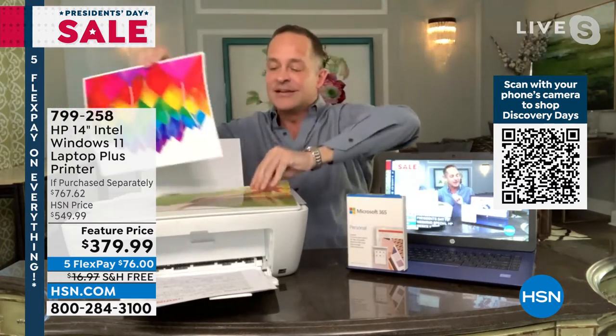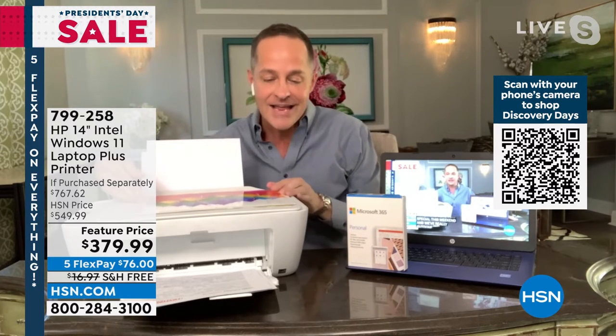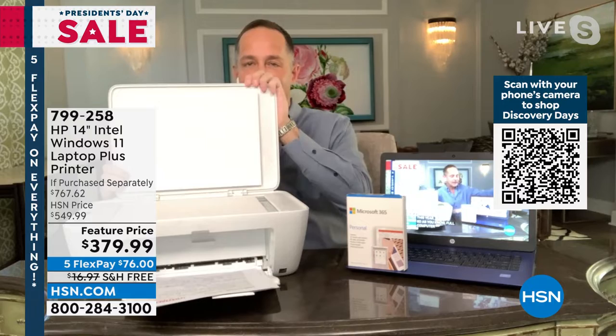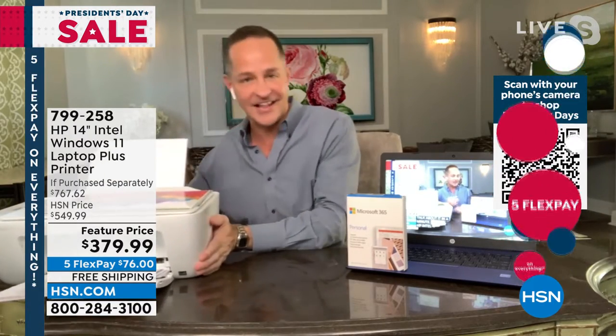It's the lowest price color ink printing in America on any printer under $200. This is not just a printer. This is a printer. This is a copier. This is even a flatbed scanner. It's awesome, but I'm going to set it aside because we've got a lot to talk about.